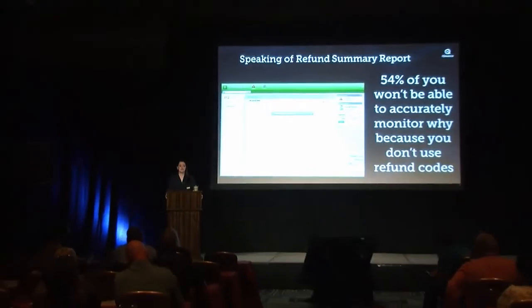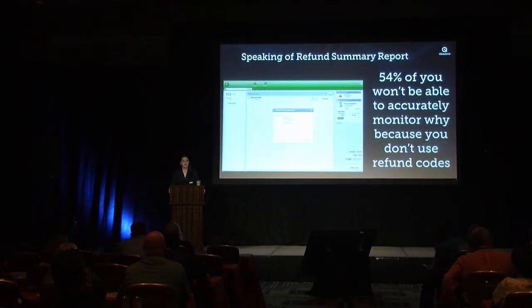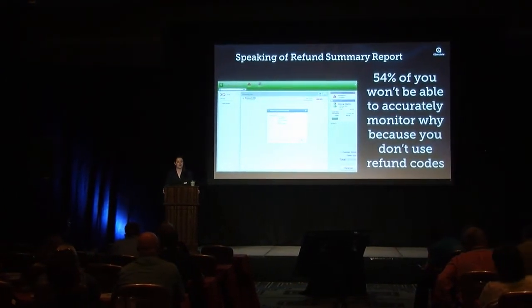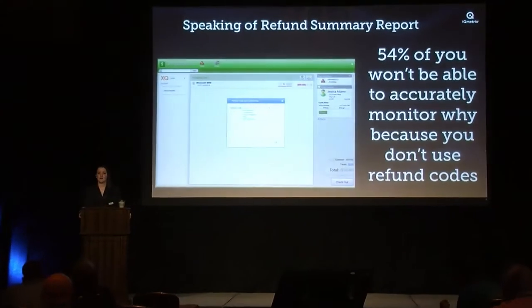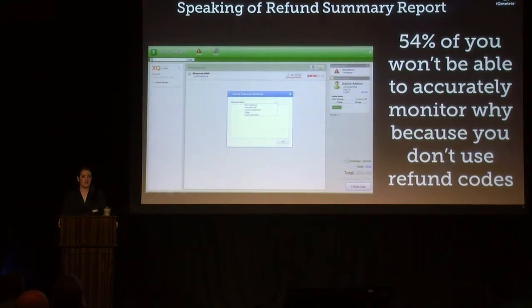Since we're talking about the refund summary report, I have another fun statistic for everybody. Sitting in the room today, 54% of you don't use refund codes. So a refund code is what I have in my screenshot here. It means every time you do a refund, you get a pop-up that says, why are you doing that refund? And the employee has to choose from a list that you create.